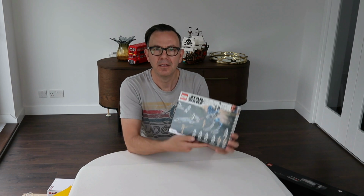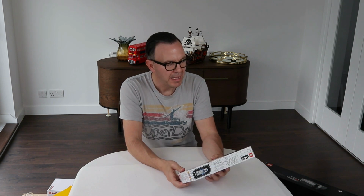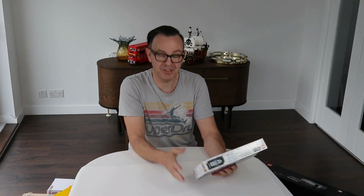It was gone. And that is, of course, this set, which I've got to say is probably the most sought after set in the world at the moment, set number 75280, the legendary 501st Legion Clone Trooper Battle Pack. I say battle pack in the loosest of terms, folks, because it's a little bit more. I'd call it a battle pack plus. But anyway, this is actually really good value.